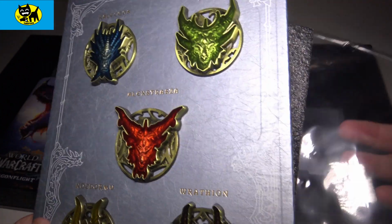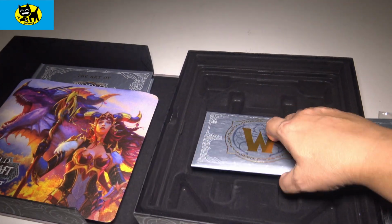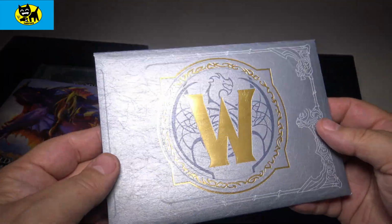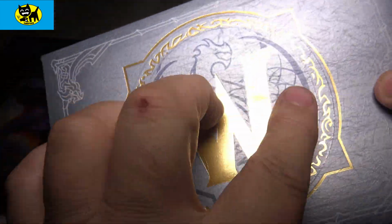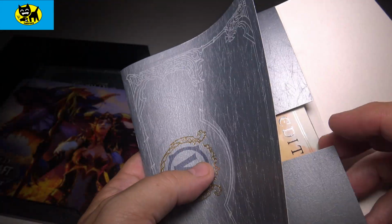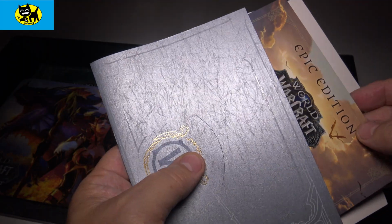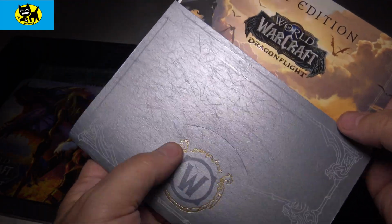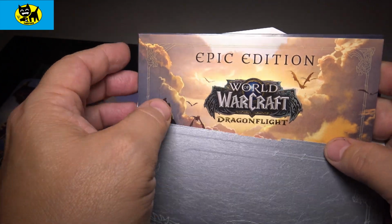And then the final little part of the puzzle here is the actual code. Of course, I can't show that, but I just want to show it comes in a beautiful envelope. This is texturized, very cool, very shiny, very nice. And inside here, they do have the thing for inviting you to World of Warcraft. I don't want to give away my code here, but the code is down here, so I can't really show you this whole thing, but it invites you to the game essentially.